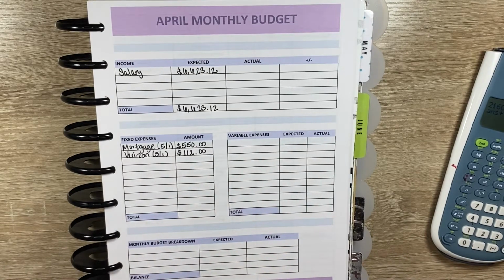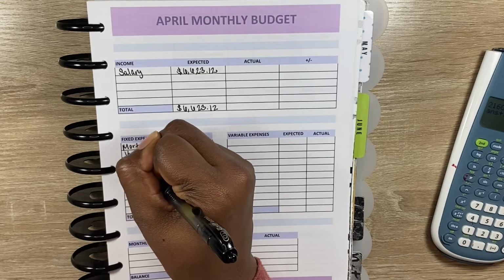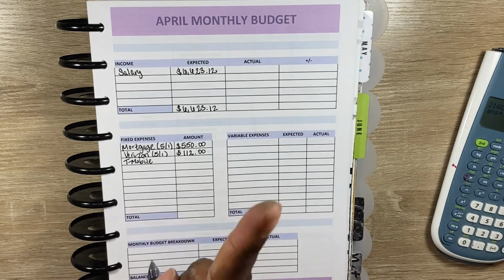And then after that, I have my phone bill, which is with T-Mobile. So I'm going to just say T-Mobile for my cell phone bill. Now, T-Mobile, I will need to take care of 2 times.